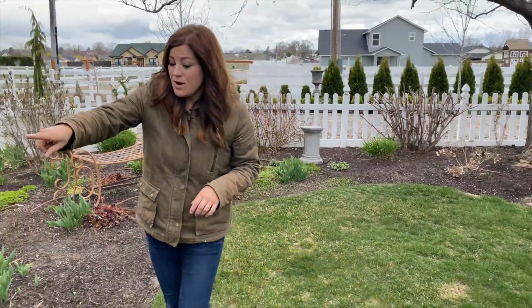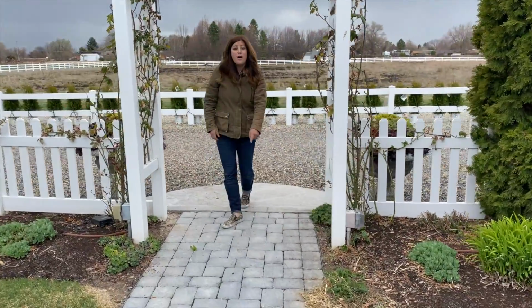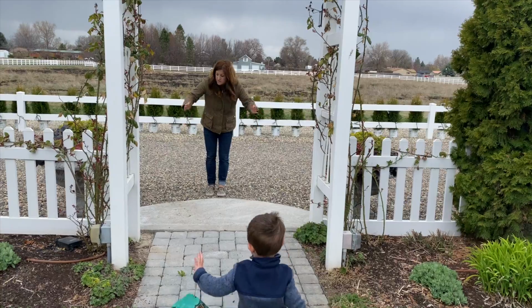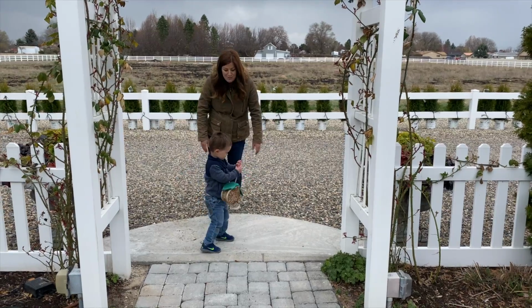So the new brick will go all the way to the outside here. And we will find a home for all of these pavers, but this whole thing is going to be brick as well. So it's going to go a little bit wider than it is now, not very much deeper because this is driveway, but I think it's going to be so pretty. I'm so excited about it.